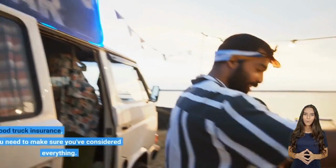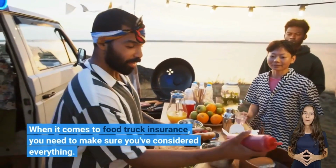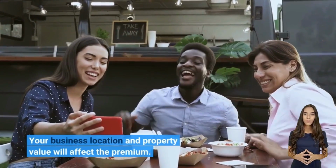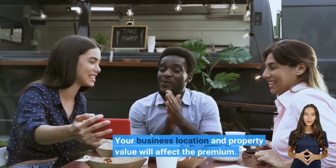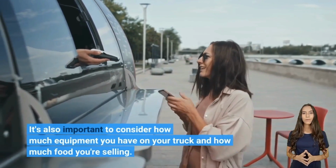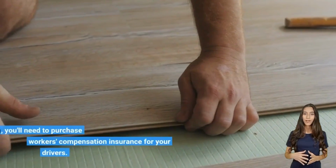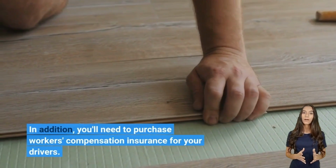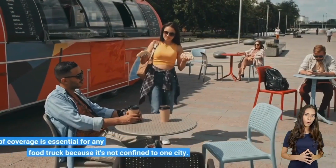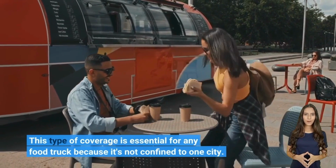When it comes to food truck insurance, you need to make sure you've considered everything. Your business location and property value will affect the premium. It's also important to consider how much equipment you have on your truck and how much food you're selling. In addition, you'll need to purchase workers' compensation insurance for your drivers. This type of coverage is essential for any food truck because it's not confined to one city.